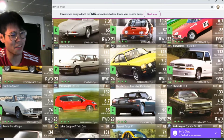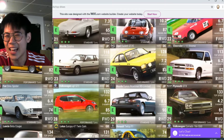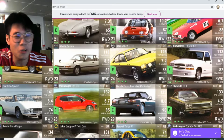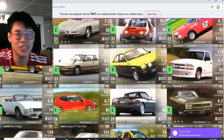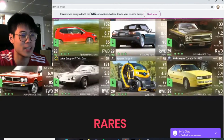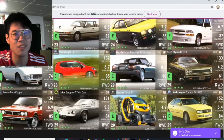What I can think of, like the S10, the Chevy S8 Blazer, and the Hummer H1. Those things are heavy. They don't handle. They're just terrible. I just couldn't find one that was worthy of this. And the Nissan Patrols, they aren't even that good.